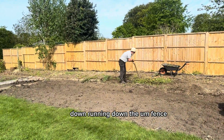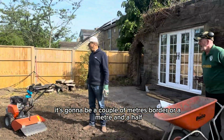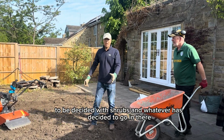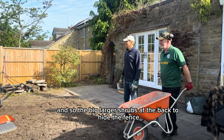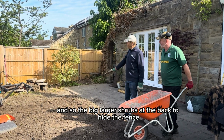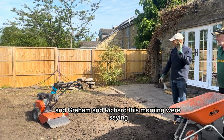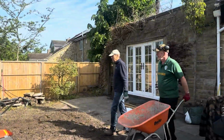Running down the fence, there's going to be a couple of metres border, or 1.5 metres, 2 metres to be decided, with shrubs and whatever is decided to go in there. A big size, and so there'll be larger shrubs at the back to hide the fence. And Graham and Richard this morning were saying smaller ones in the front or some herbaceous border plant.